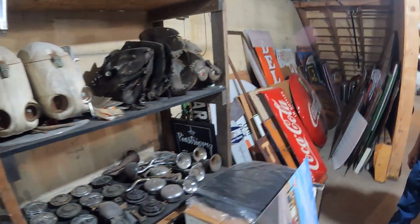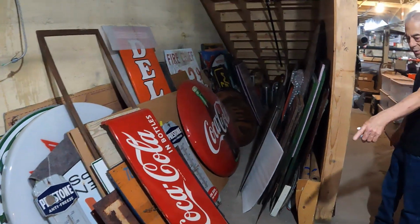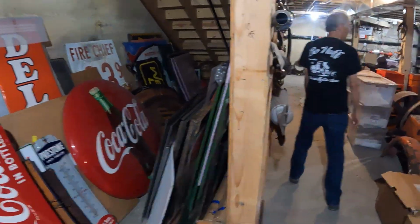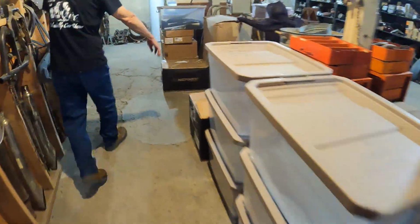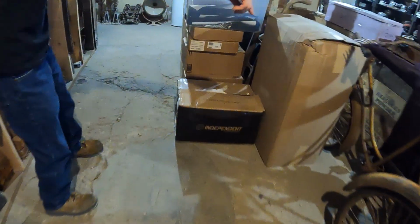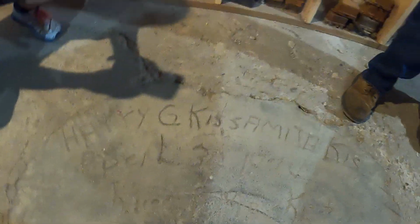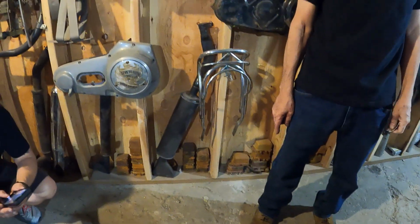Wow. This is a really old sign. That's Coke signs and beauty shop signs. Super cool. Now this is carved in the floor down here. You gotta read it upside down from standing over there. It says Harry G. Kissamatakis, April 30, 1944. That was the Reese Market upstairs.